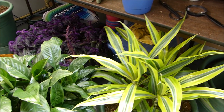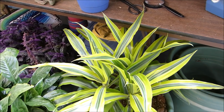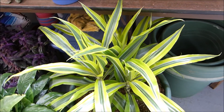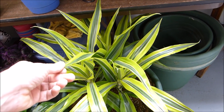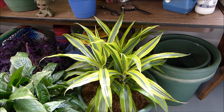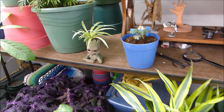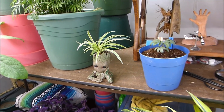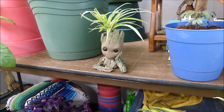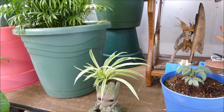And this one looks like that other one, that striped one that's up on the counter, but the other one's more yellow and it has more curled leaves. This one does not, and it also has 3 of them in a pot. This is another Dracaena. I have no idea how tall it's going to get. I guess we're just going to have to find out together. And then we have Baby Groot with his hairdo. His hair's getting even bigger. Isn't that cute? Little Baby Groot. He keeps an eye on everything, keeps everybody in line.